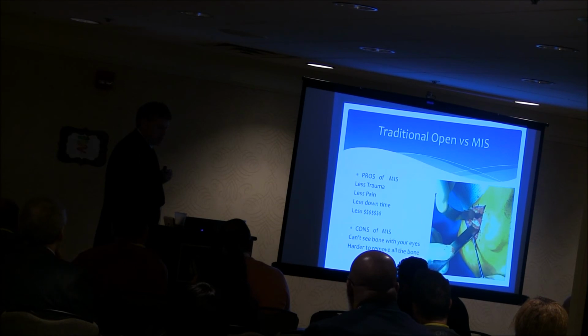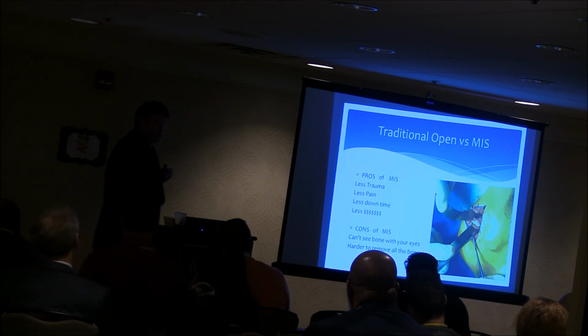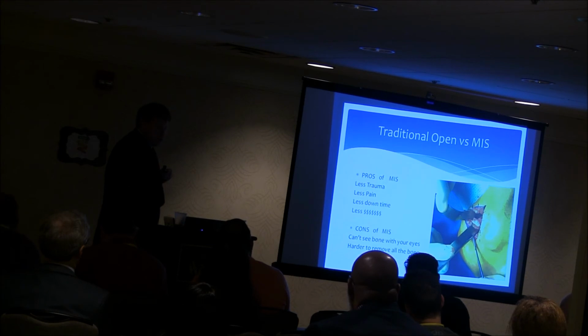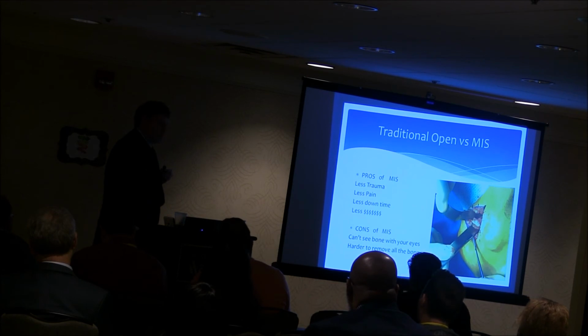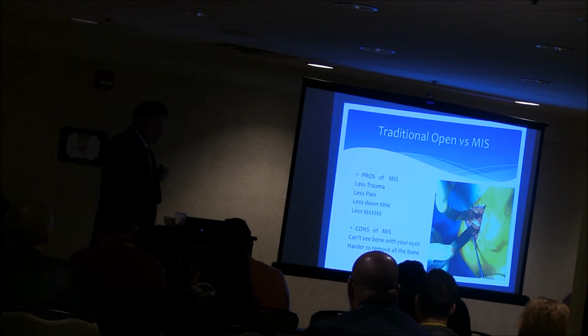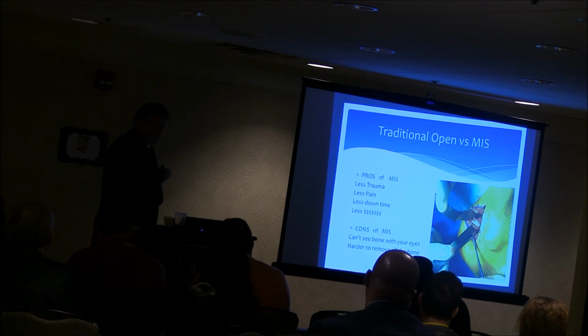So if you're looking at a traditional open versus minimally invasive surgery, obviously you're going to have pros and you're going to have cons to everything you do. Why I like minimally invasive surgery, it's usually, not always, but you usually have less trauma, you usually have less pain, you usually have less downtime, and my favorite, it's less money, usually, for the patient, okay? So what are the cons of MIS? Well, obviously, one of the cons is you don't directly see the bone with your eye. But if you have the right instruments, you have a C-arm, you're well trained, you're confident on what you're going to do, it shouldn't be that bad, okay?